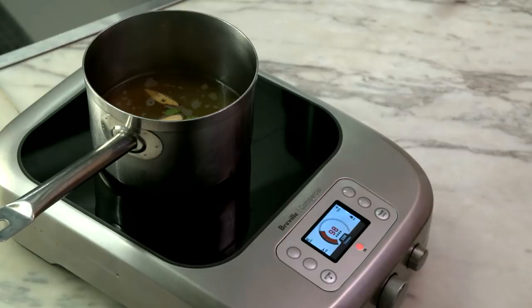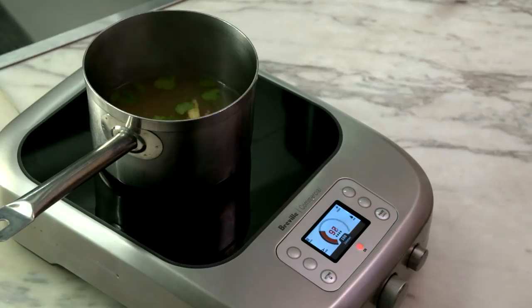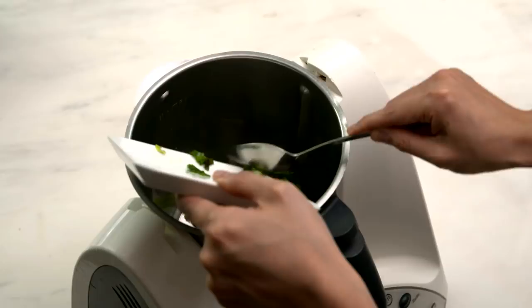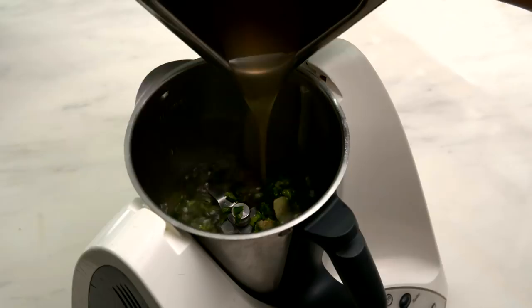I infused it with some coriander, a bit of Chinese licorice, and white peppercorn. Just let it infuse a little bit to get all the aromatics into the stock. And then here I have some stir-fried scallion and ginger and coriander that's been tossed in hot oil. And I add in the infused stock and then puree it together.